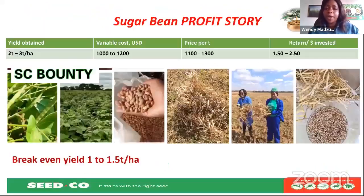Then we look at the sugar bean profit story. The sugar bean profit story is a beautiful one indeed, whereby you need to aim to get at least 2 to 3 tons per hectare. And yes, there are now varieties that can reach the 3-ton mark with no challenges. The variable costs will range between 1,000 to 1,200, 1,300 give or take, depending on your cost structure and what you're going to be putting into your bean crop.